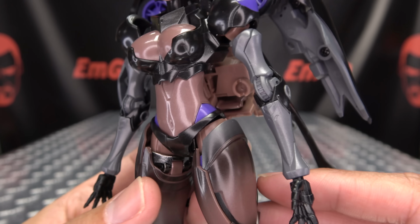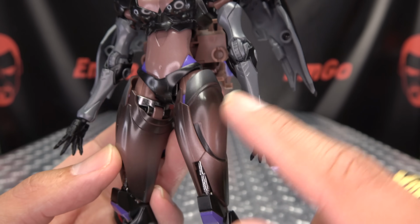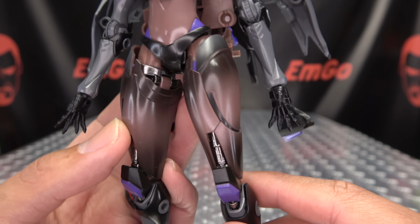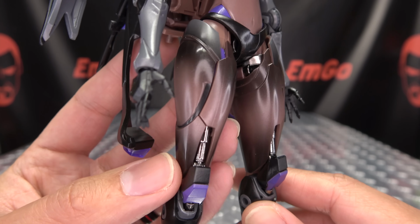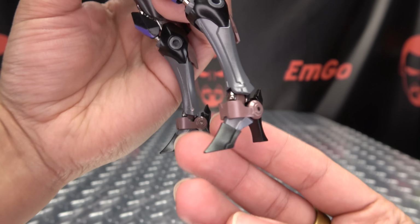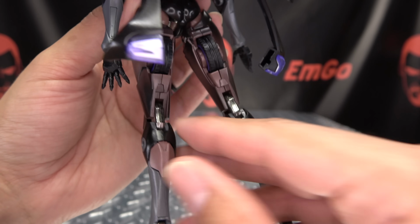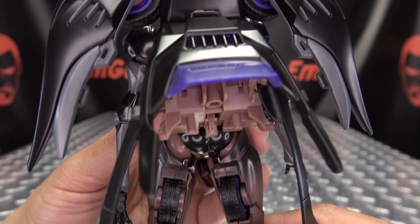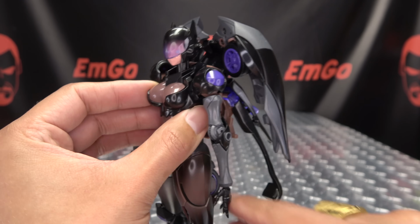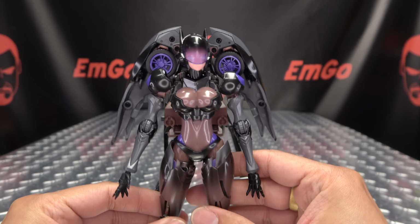Overall, very nice coloration, though. I do like the coloration, especially on the legs. I love this fading effect they did to the legs. Looks really, really cool. I really dig that. Nice job there. Purple on the knees. Got the high heels going on. With the back, got the kitty booty. And, of course, all the backpack. But overall, pretty good-looking figure.